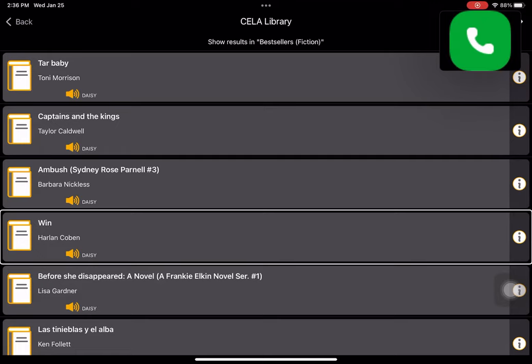If you don't have access to Bookshare, it will nevertheless allow you to attempt the download of a DAISY audio Bookshare title, but it will never get delivered to your bookshelf itself, because if you haven't handed in your proof of disability, it just won't deliver. So if you're only using CELA, the format that you want to be looking for here is simply DAISY.